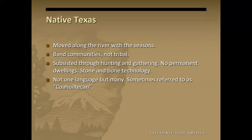Subsisted through hunting and gathering, no permanent dwellings. They're not teepee builders or wickiups or grass huts. They're sleeping in rock caves and shelters or very temporary hides thrown over low mesquite tree limbs to make kind of a temporary tent. Not one language, but many.